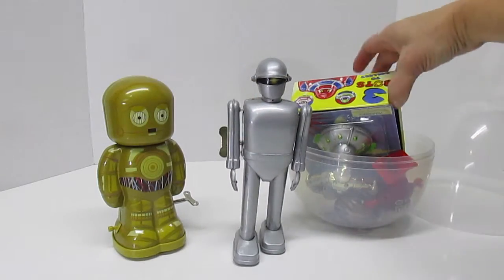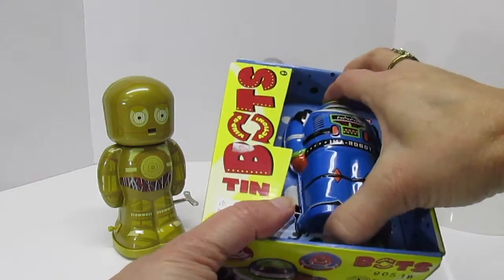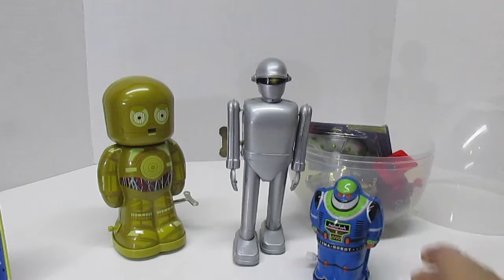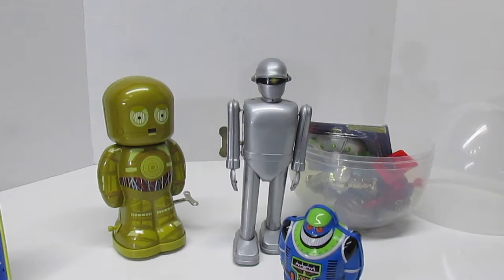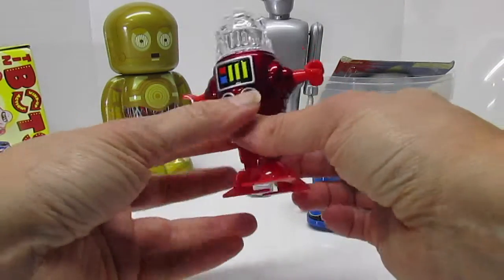GORT's cool. There's another tin bot. This is a very retro styling. Okay, what else? There's another one. This is Robbie.